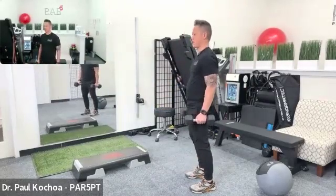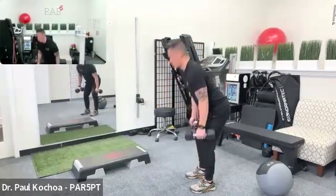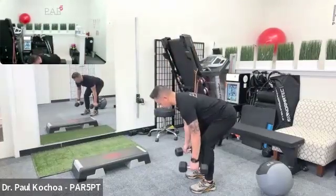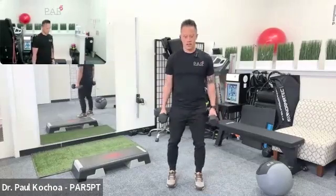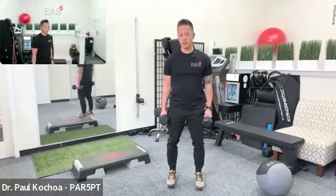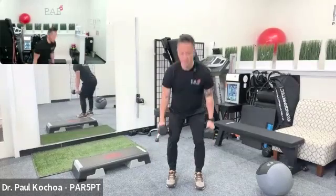And I stand up, bend over, hip hinge, row, stand up. Hip hinge, row, stand up. From the front, again, knees do not go inward. They just stay over the ankles, pull horizontally, and then come up.